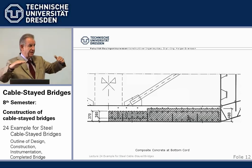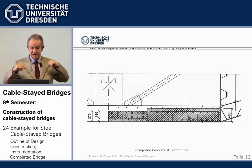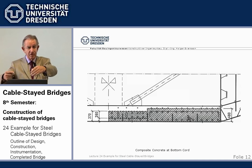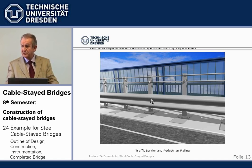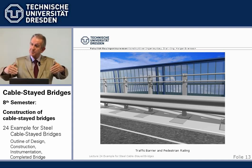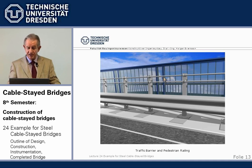Also, 50 meters above sea, there were all sorts of careful investigations to prevent lorries or trucks from overturning and falling into the sea. And an unusual design was developed, unusual for Germany. We have here the regular steel barriers which we find on all Autobahnen. But in addition, we have two strong ties higher up to hold back lorries. And in addition, we have a very substantial pedestrian railing at the outside.